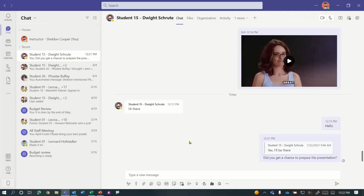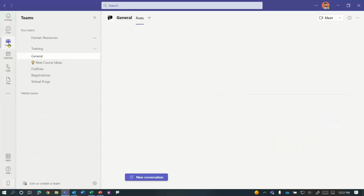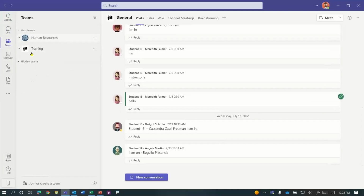Now, the first thing we need to do when working with Teams is we want to go down the left-hand side. From here, we can click Teams. And as you can see, I have two teams listed here. I'm a member of two different teams.